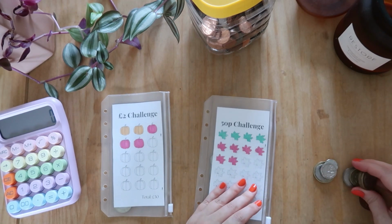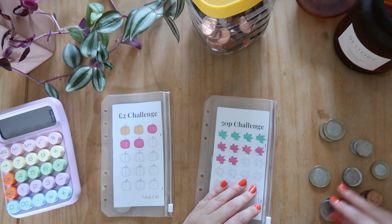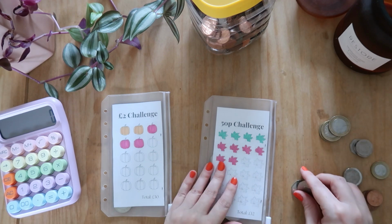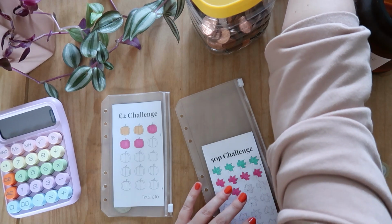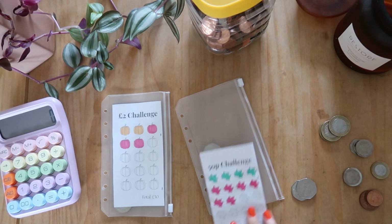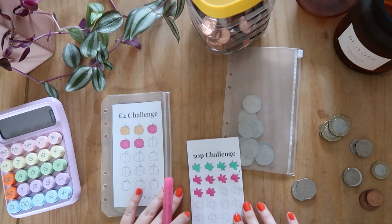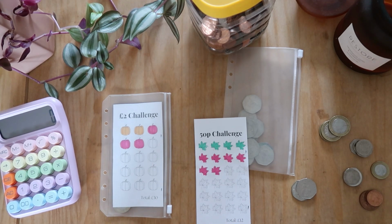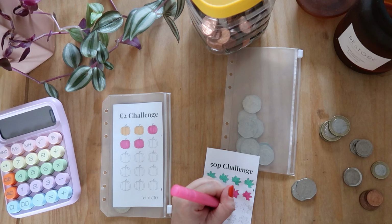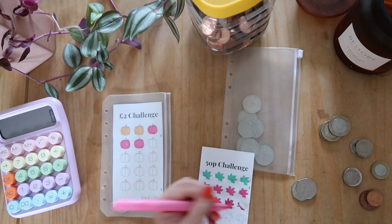So let's see what we've got over here. We've got 2 50p's that we're going to be adding to this 50p challenge. So if I grab a pen. My kids told me off last time because that's not a very nice pattern, so I've got to be more careful with what I'm picking this time. So we'll just carry on with the pink for the autumn leaves and get 2 of these. And then we are halfway through this challenge.